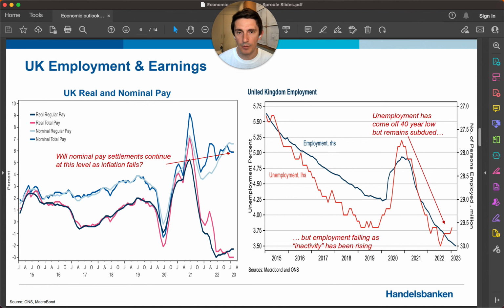Okay, UK employment and earnings. The left-hand graph is UK real and nominal pay. Nominal average pay awards are about 6.5%, but when adjusted for inflation, the real pay is actually negative. So that's the reason for the various strikes that we've seen. Going forward, as inflation cools, the gap between nominal and real will become less, and those lines will get closer together, and that would then affect the expectation on pay awards going forward.